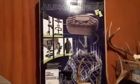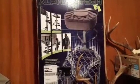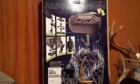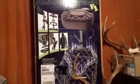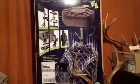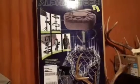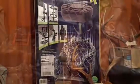And while we're on the subject of tree stands, I usually like to get them out about 2 months in advance before the season opener. Just so if I have to do any trimming, or my scents in the woods, you guys are putting scent in the woods every time you go in. I like to get them out well ahead of time so that the area can calm down. It's not disturbed when you're going in to hunt it. And with your tree stand being out there for that long, there definitely should not be any scent coming off of your tree stand that far in advance. So that's how we do that.